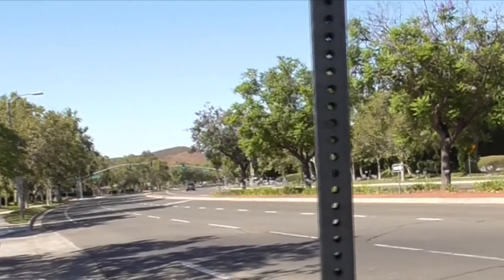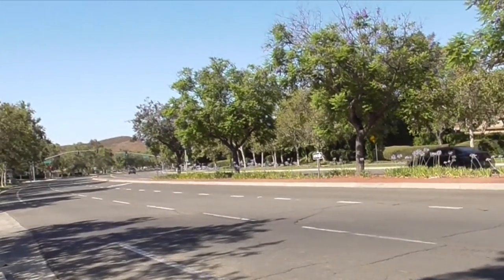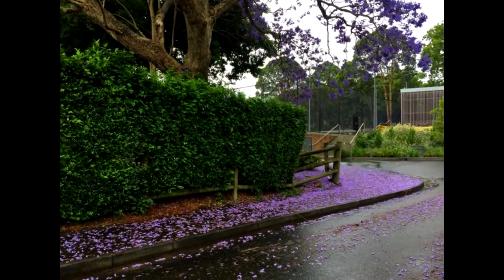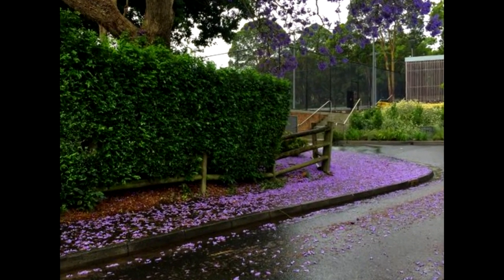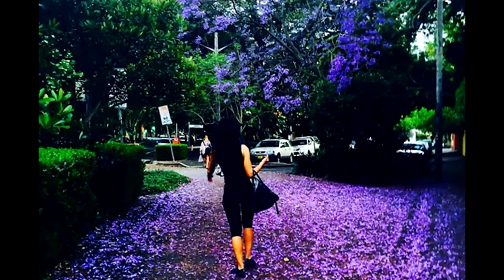Lives about 150 to 200 years old, but they do get very messy when the leaves, the flowers, and the seeds drop. In fact, you can get something called jacaranda sludge, which is a big brown mush that forms under the trees. They get super slippery when they're on the sidewalks.